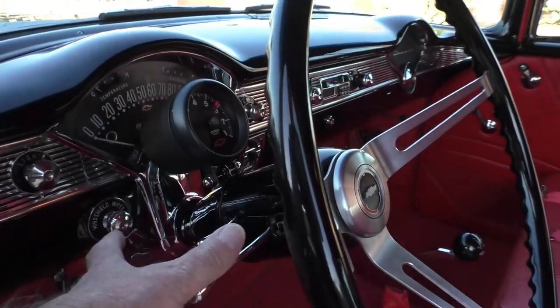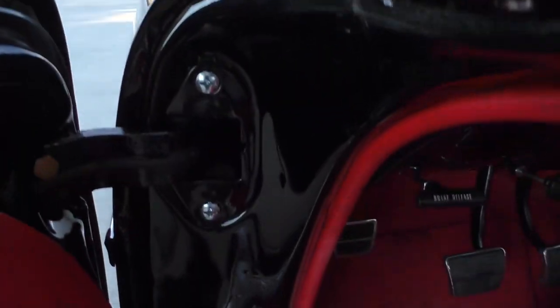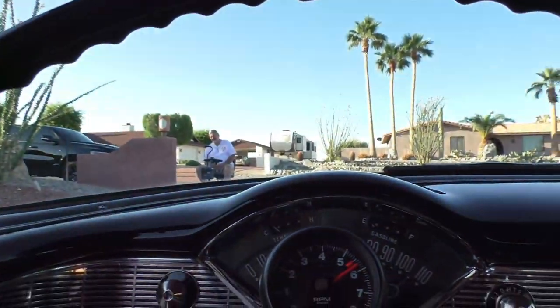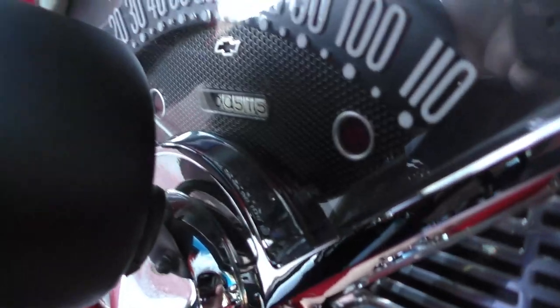Tilt steering column, nice black finish that matches the rest of the finish on the car. Again, door jamb. Catch the odometer here. It's hard with the tachometer there. 515 miles since it was built.